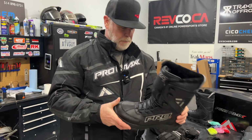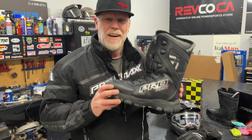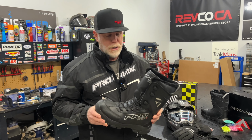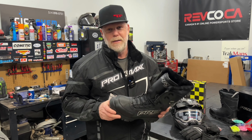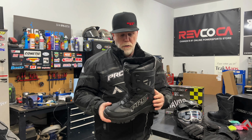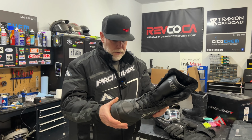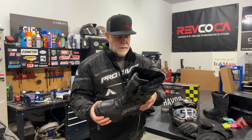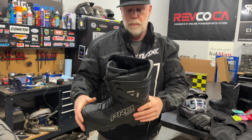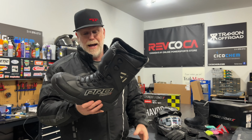Now boots. How much are those, Jason? $200. Now some people are going to say, oh, I can get cheaper. Yeah, you can get cheaper, but this is a specialized boot for ATVs and snowmobiles. And the construction, again, is very good, nicely padded, with nice impact protection because it's double and tripled here in thickness. It's a hookup for the laces, so it's easy to lace up and lace down.